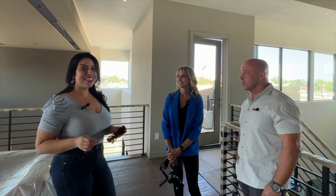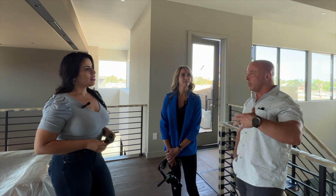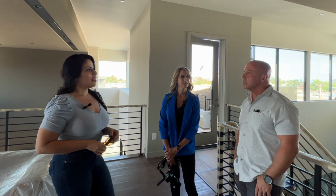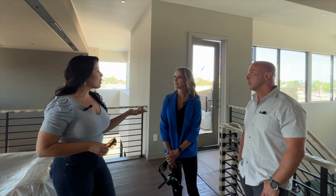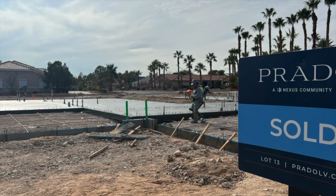We'll give some updates on that as well. And like I said, I think it's really cool for people to be able to see the progression from framing to this stage now and then what it's going to look like when it's all finished. I'm really excited to put it all together because Susan and I started taking pictures and videos of the dirt, so we'll have a true before and after. Very cool.